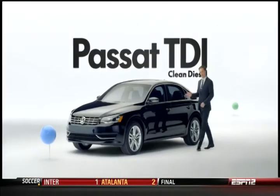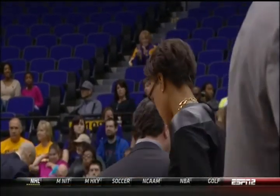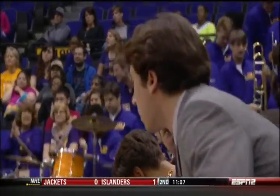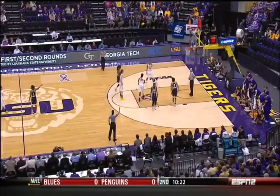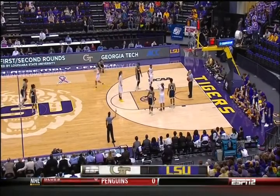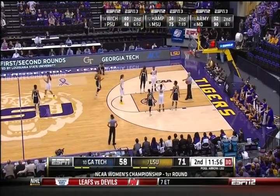LSU has been in a groove in the SEC tournament offensively. She said when Danielle Ballard was aggressive, we were finding the right scores, and that's what propelled them to have the strong game against Alabama and a great showing against eventual champion Tennessee. That's certainly been what we've seen today.